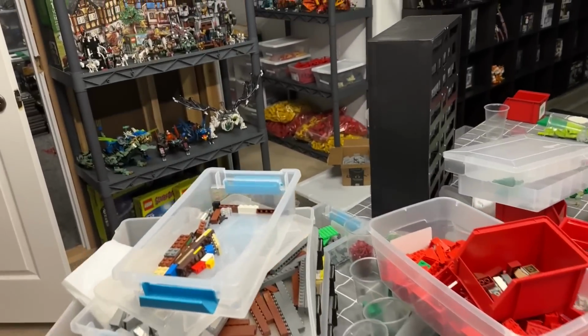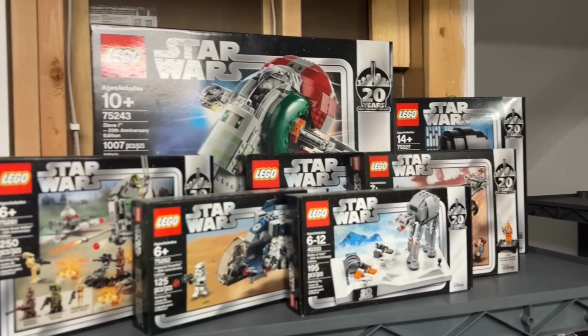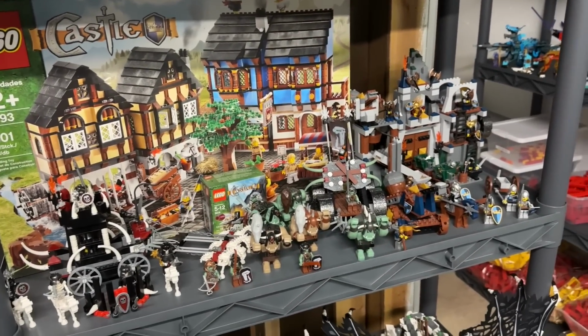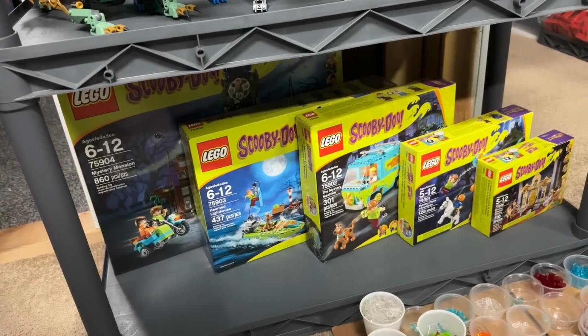But let's move on to some more of the fun stuff. Over here we have a nice little shelf, one of my favorite parts. We have all the 20th anniversary sets up there. That's always a cool sight. We have some fantasy era castle stuff right there. Very, very nice. Some Ninjago dragons. And then every single Scooby-Doo set sealed down there.